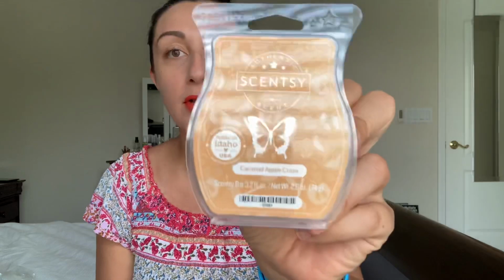I'm excited. Okay, another new one for me, but I got this because my kids love caramel apples, and this is caramel apple craze, however you say it. Oh yeah. Ooh. Have you guys smelled Summer Boardwalk or Boardwalk? It's called just Boardwalk in the White Barn collection, but for Bath and Body Works, it's Summer Boardwalk.